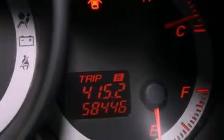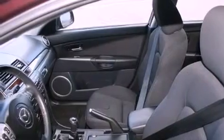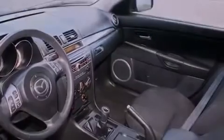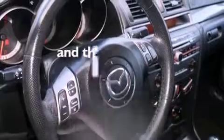Its top features include a split folding rear seat, cruise control, a rear window defroster, a CD player, a passenger side vanity mirror, front fog lights, an anti-lock braking system, side impact airbags, a keyless entry system, and this vehicle has fewer than 59,000 miles on the odometer.